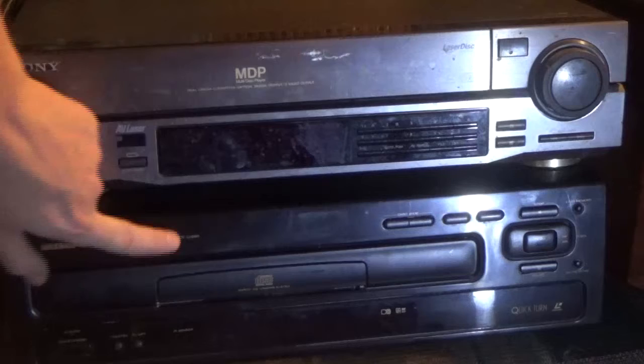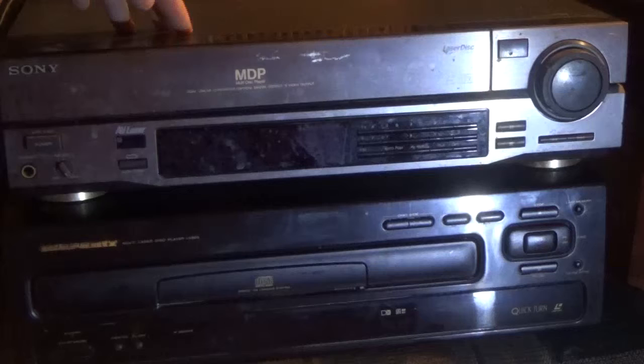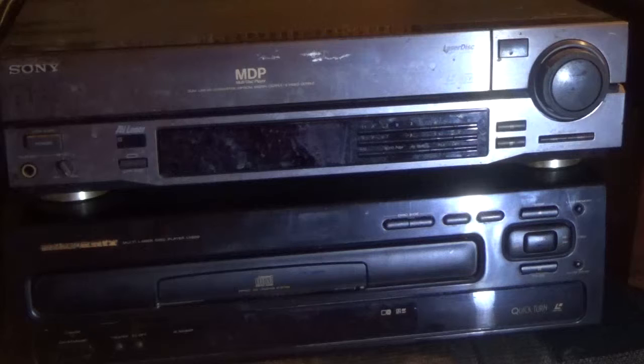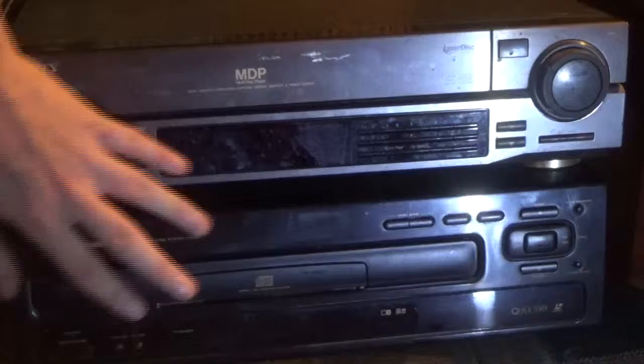Well, I'm going to get the players out real quick. And for the last bit, these are the players I got. This is a Sony MDP-333. And this is a Marantz LV-520. Now, the Sony player, they weren't working. For this one, it's got a bad belt, but I jerry-rigged something in there until I can get a proper belt in there. In other words, it plays. This one's got power issues, it needs a brand new fuse and a belt. But they both play as of right now, but don't know how long it's gonna last.